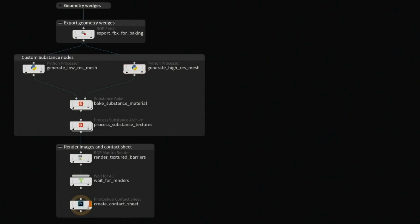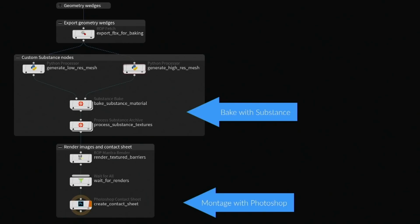And so here's another example of that exact same setup, except taking advantage of something else that's really interesting about the technology here, the PDG side. And that's that the API is very simple. In not a lot of work, you can generate your own nodes that operate on things outside of Houdini. So in this case, this is the same setup that we just showed you baking with Mantra, except now we're baking with Substance. And not only are we baking with Substance, a final montage is using Photoshop.